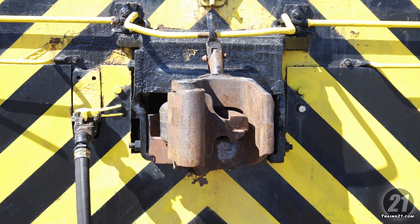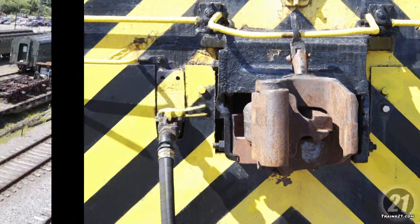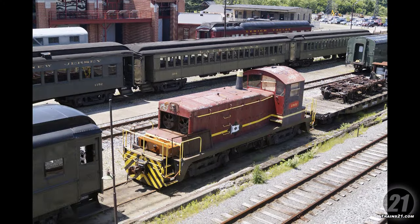While there, it was painted into a Lehigh Valley-inspired color scheme, the one that you see here. In December of 2009, the railroad and the locomotive were both bought by the Reading & Northern, and the number 26 somehow ended up at Steamtown in late 2014.